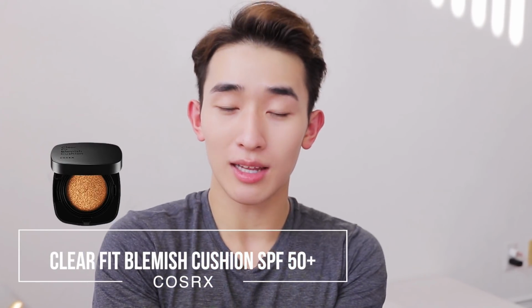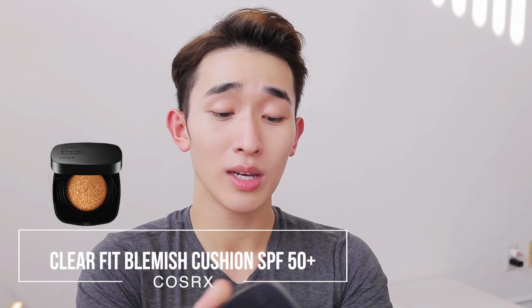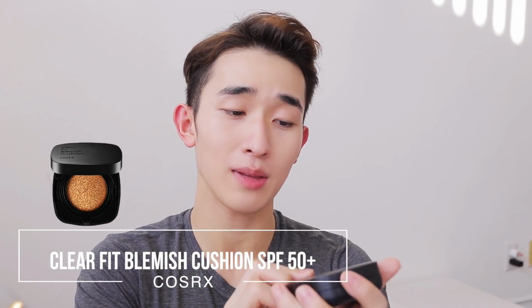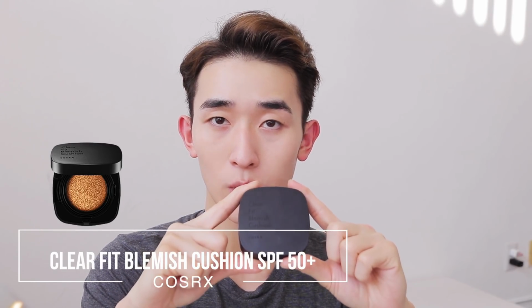So lastly, I have the Clear Fit Blemish cushion, and this one has been rated by Joan so much, and I also really love this. Actually, this one to me has the highest coverage. So you want to be careful when you're applying the product, but it's the same thing as the other cushions. I find that this one has the least amount of fragrant oils, essential oils. So if you have extra sensitive skin, I would definitely go with this one.